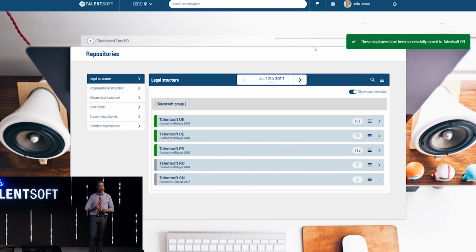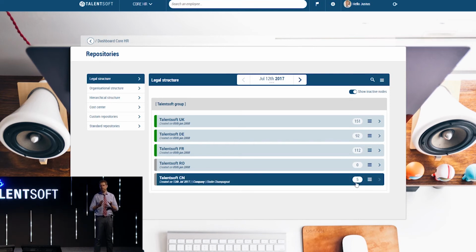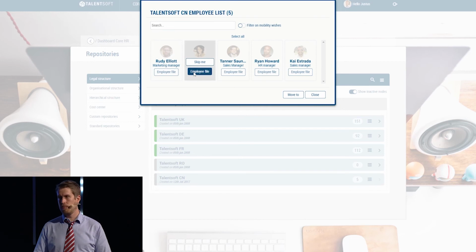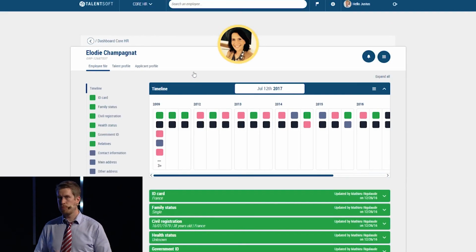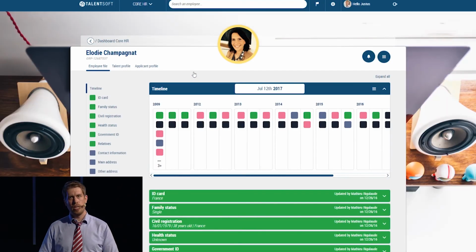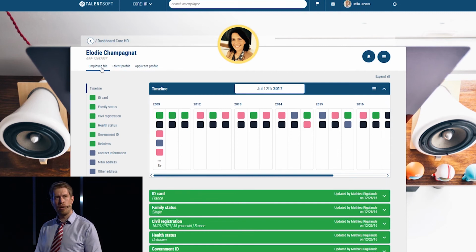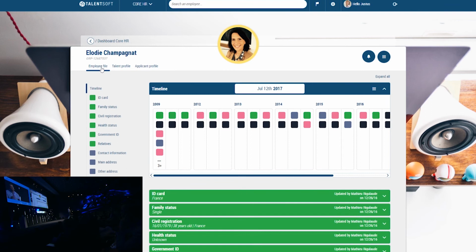Now that I'm done with creating a new business unit, I still need to take care of the people behind it. In this case, I'll focus on Elodie, because I'm sure there are still some administrative aspects that I have to take care of here. And when we land on her profile, her employee file within our core HR solution, I can again see that I have access to the entire wealth of information of Talentsoft.